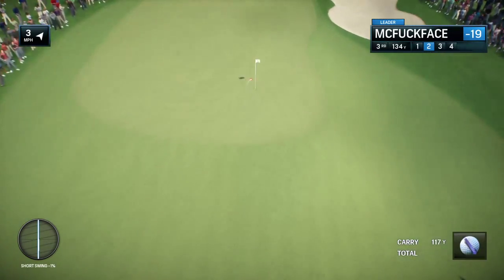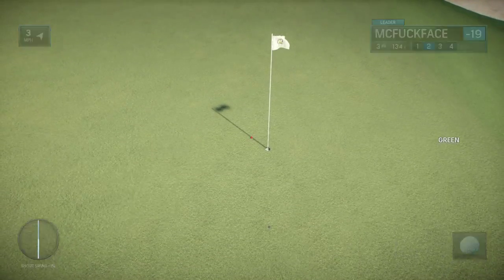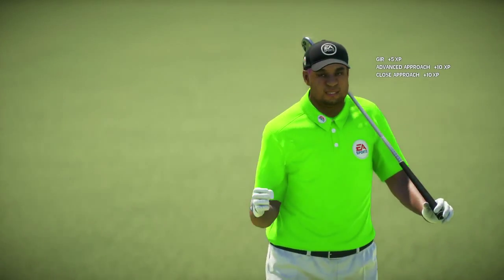This is a good-looking shot. Wow, Frank, he is dialed in. Yeah, that was just some shot on that. Easy.